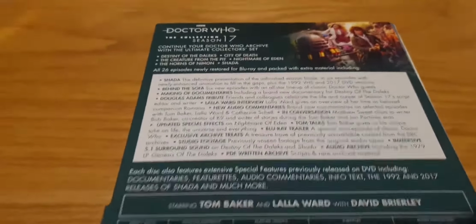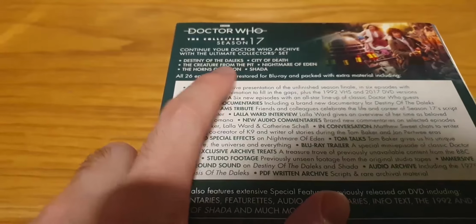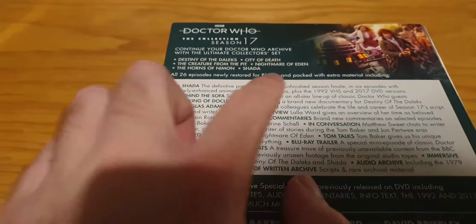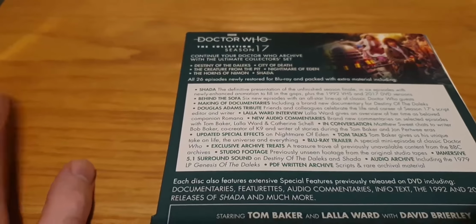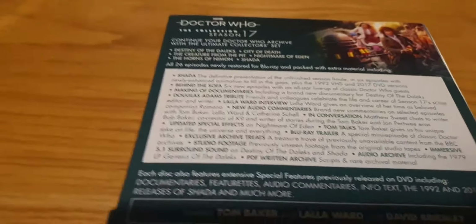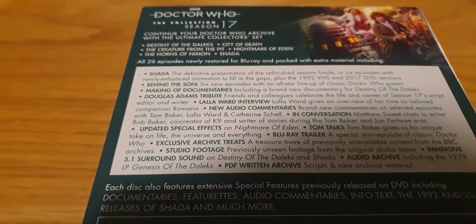So if we turn over, TARDIS there, turn over again. Fantastic collection of special features. So on this set we've got Destiny of the Daleks, City of Death, Creatures from the Pit, Nightmare of Eden, Horns of Nymon, and Sharda, the famously unreleased serial, which was disrupted by BBC strikes at the end of the 1970s. So all 26 episodes, including Sharda.